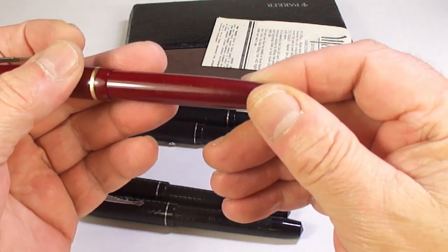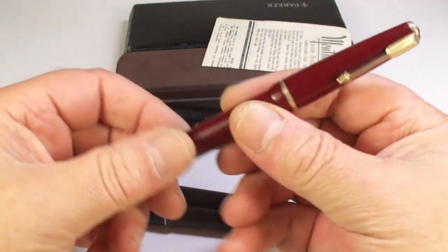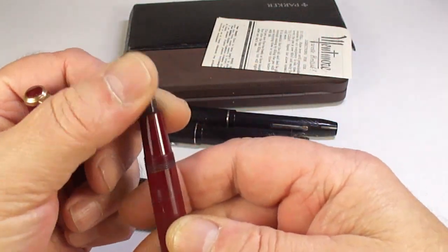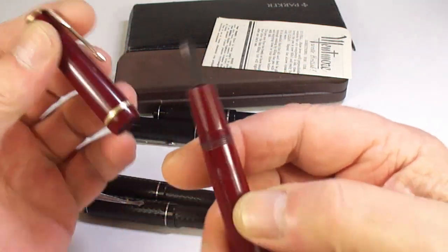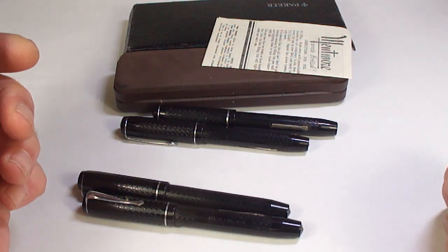Once again, another Parker, and again a Parker Duofold. This looks quite a large, lovely. I think this may be the, oh, maybe the one without a nib. Well, I may have a nib. It looks like a Parker Senior.